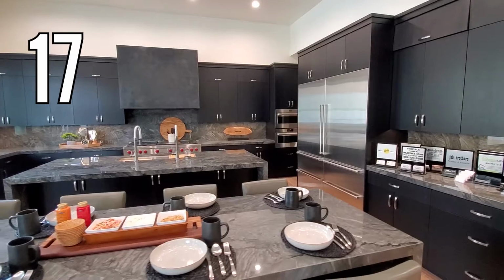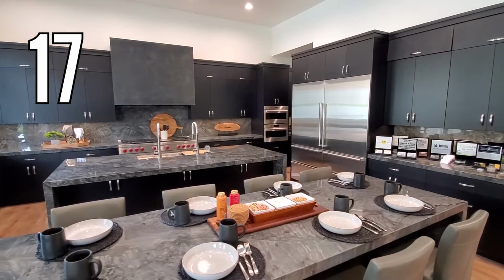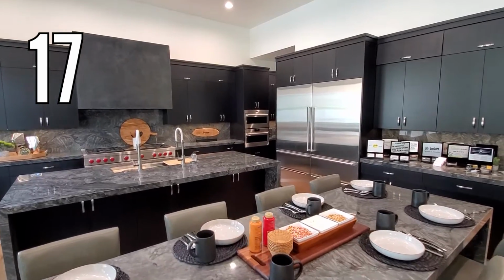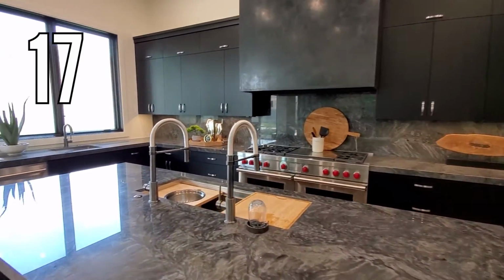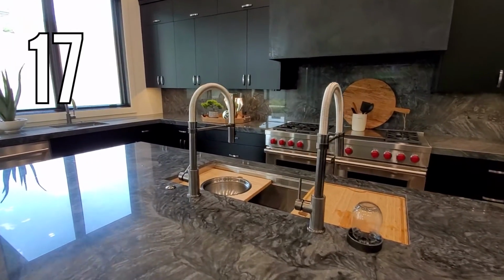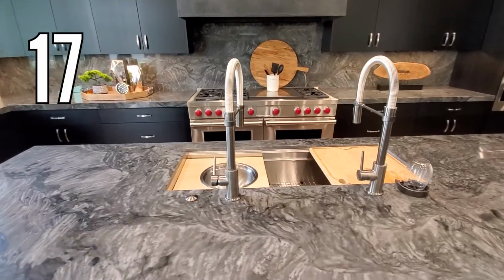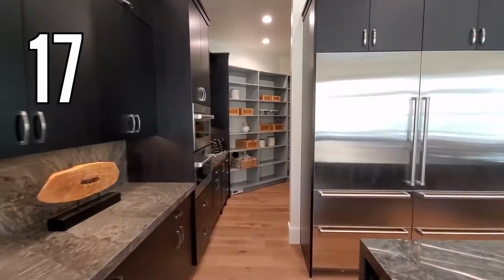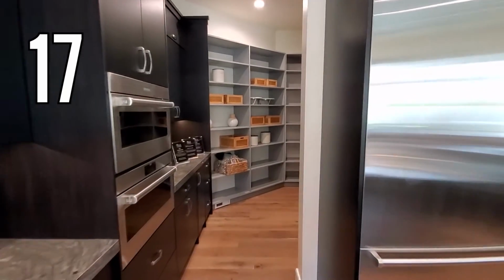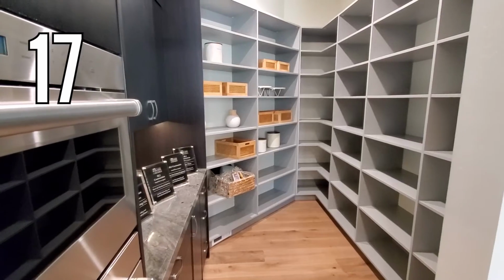17, here's another black kitchen. This one has really beautiful gray countertops, again with the waterfall edge that looks so amazing and carries up to the backsplash as well. And the luxe feature we love, 2 faucets on one extra large sink, plus the lip to hold the cutting boards. That is next level. And then a little peek back here. This pantry is amazing. I like that the shelves aren't too deep so everything will be visible.